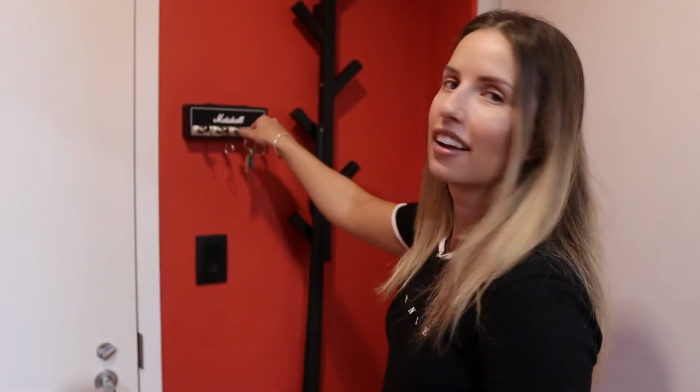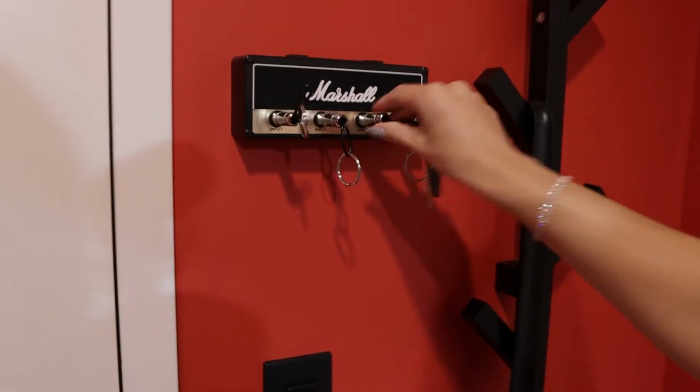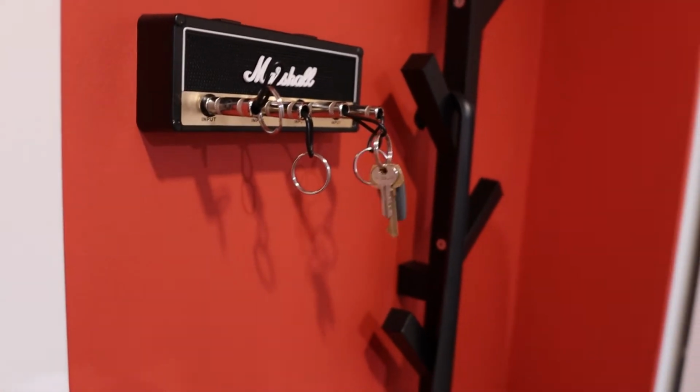Okay, I'm gonna get ready. I'm gonna head up to the 42nd floor for the most insane view ever. Taking a look at the amenities of the building and having a quick walk around the neighborhood. All right, let's go. Okay, check this out. Check this out. And you never lose your keys again.